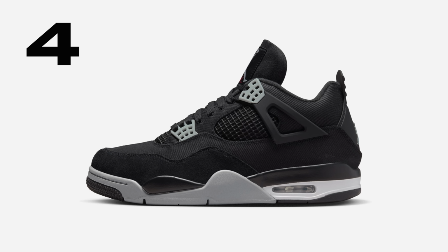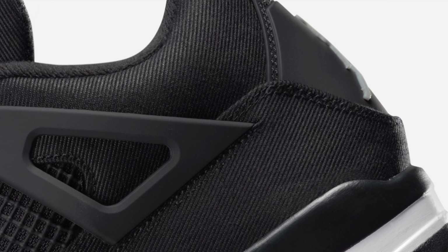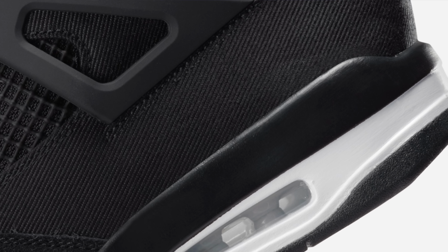Number 4, the Air Jordan 4 Black Canvas. While this shoe has a very similar name to a shoe that we've already talked about on the list, the Blank Canvas, and while the concept of this shoe is similar, the overall aesthetic of the shoe is very different.